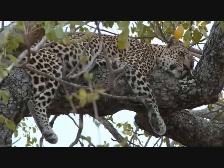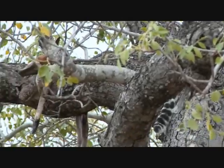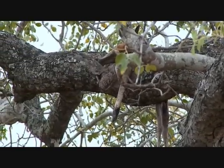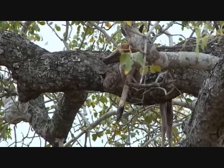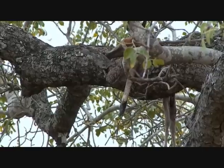So as you can see, there's a male duiker that she killed, but she looks like she's eaten the vast majority of it. It looks so comfortable, this tree. I also want to lie there.